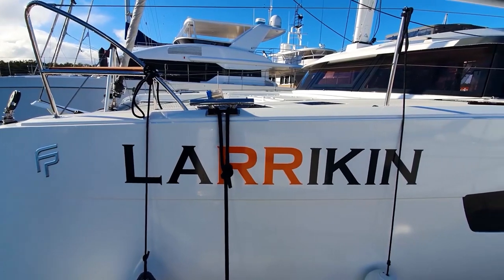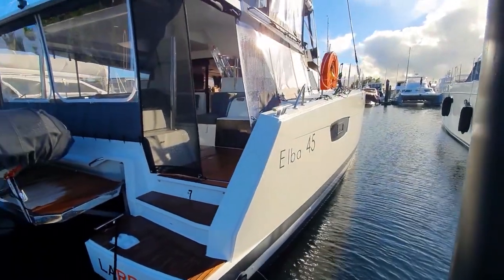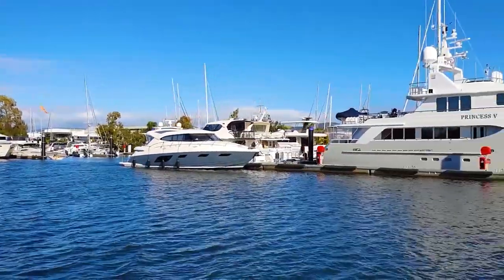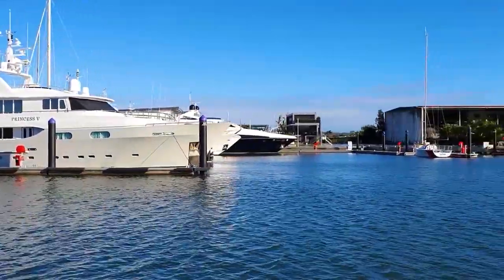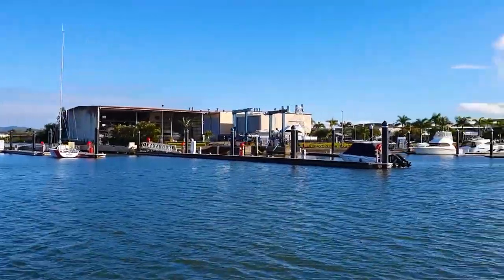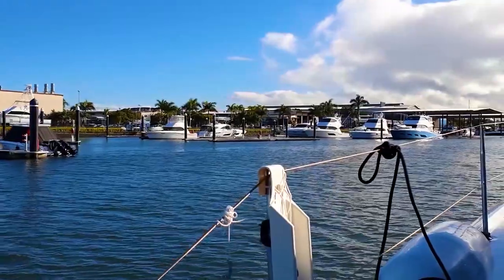Here we go, we're on our departure out of Boatworks, where we've had the boat in care for 6 weeks. Actually, Multihull Solutions took beautiful care and carried out some warranty and repair work. We needed that, and some fitting of other items. And Boatworks is just the most magnificent setup. It is very, very user friendly.